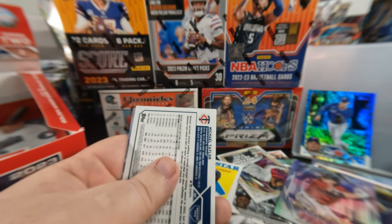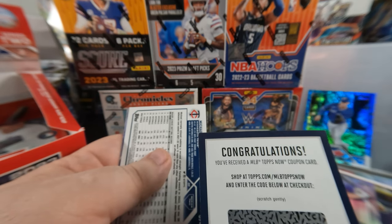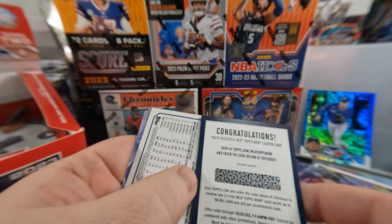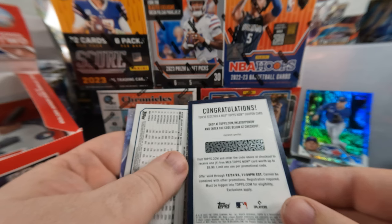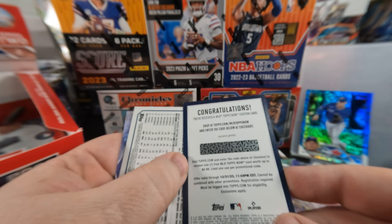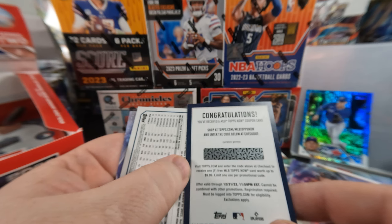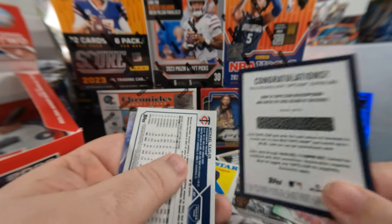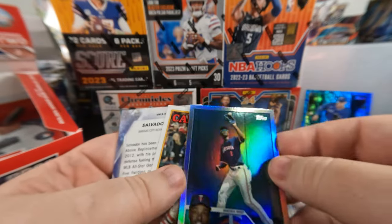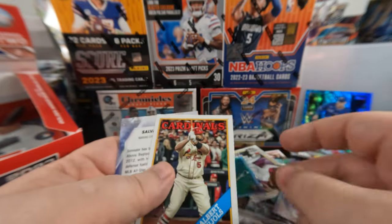Claim free Topps Now card, celebrate baseball's greatest moments. Make sure there's not a code on this. Okay, so congratulations. You received MLB Topps Now coupon card. Shop at topps.com. Okay, that's for the winner. I think you scratch that off and you get it. Outstanding. Oh, what? Offer valid through. I got to do this tonight. All right, I'm going to do this tonight and give you the card, whatever it is. So sorry. Wow, I didn't realize there was a timestamp on that. But I got to do it right now. Like, tonight's the night. We're not going to get that if I don't do that. Not a number. That's our rainbow foil.